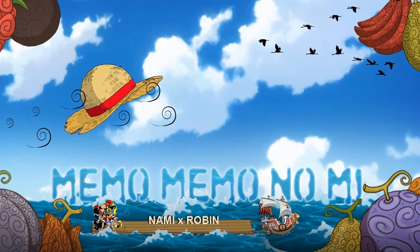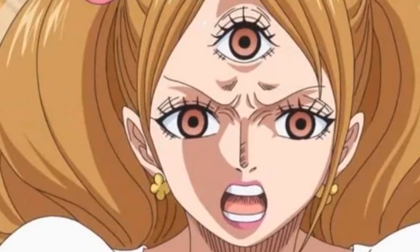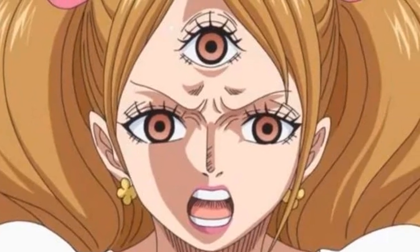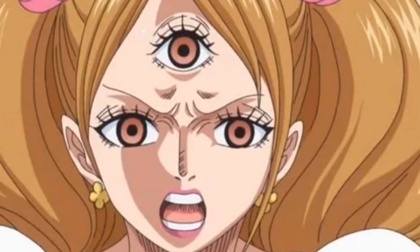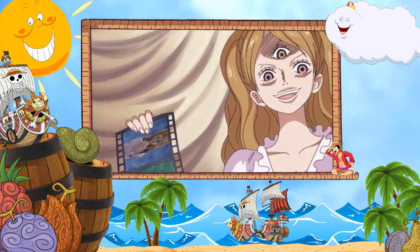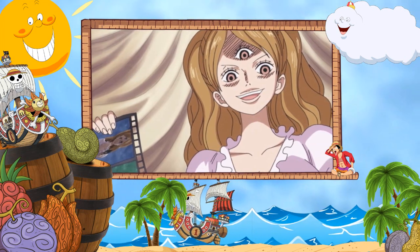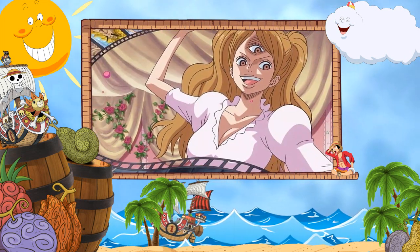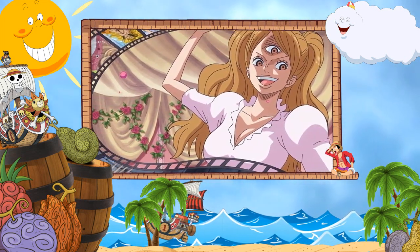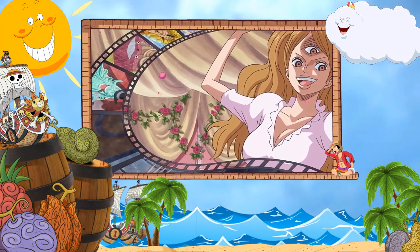Next, we have the Memo Memo no Mi, or Memory Fruit. The user of this fruit is Charlotte Pudding, who possesses the powers of memory, being able to access all the memories of anyone she can put her hands on, where she can remove memories that she wants from her victim, or just cut out the parts that she doesn't want them to remember. Something that is very powerful, but we also wonder how permanent the effects are, because it seemed that even after removing part of Sanji's memory, he seemed to still have a sense that something had transpired between the two of them.